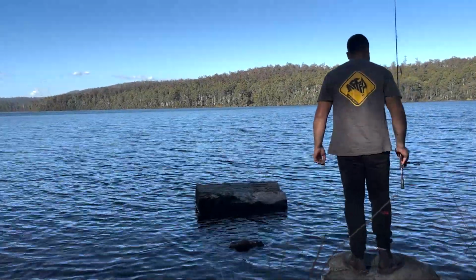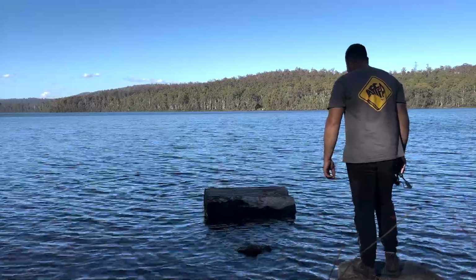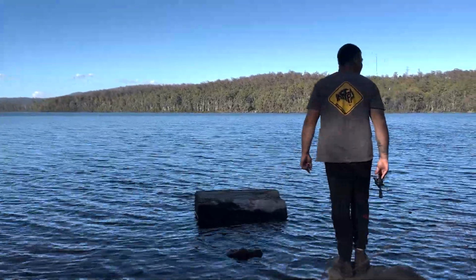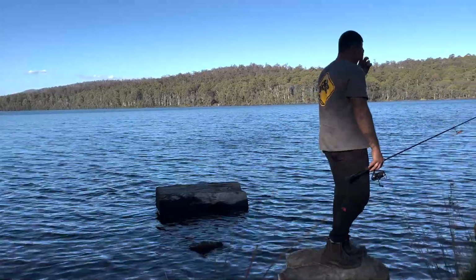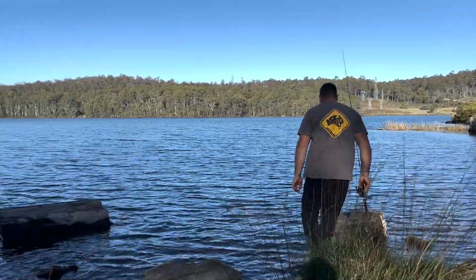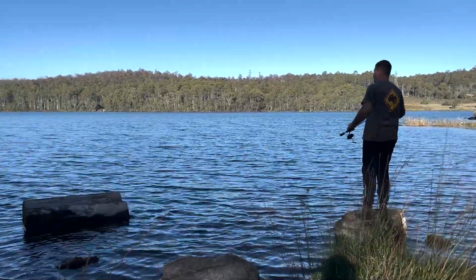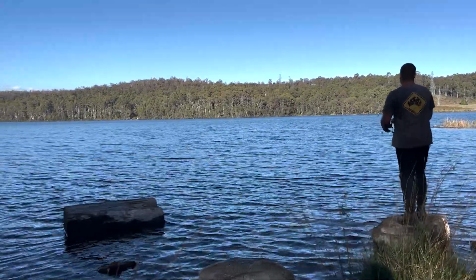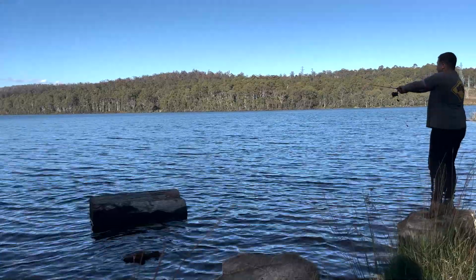So Akeem wants to make it out to that log. I'm saying no chance. I thought that was closer than what it was. Yeah, he's changing his mind. He's caught himself a little perch so far. That's it. And that's it. But he's after the big trouts. And they are here.